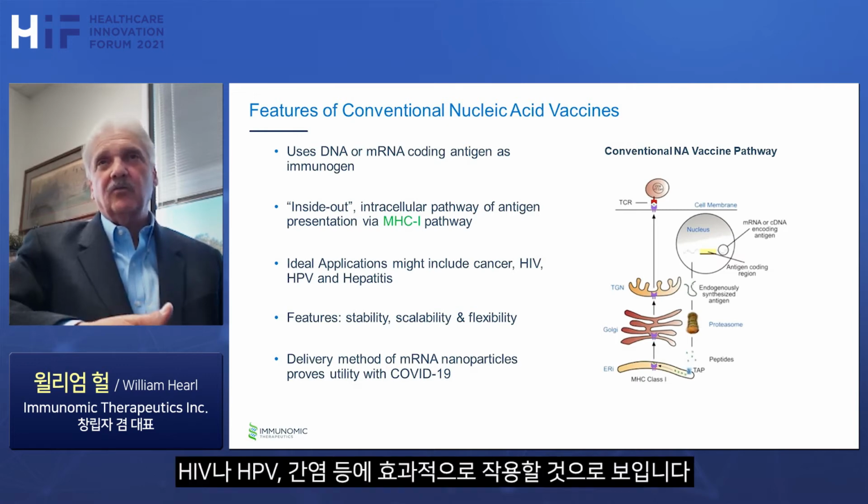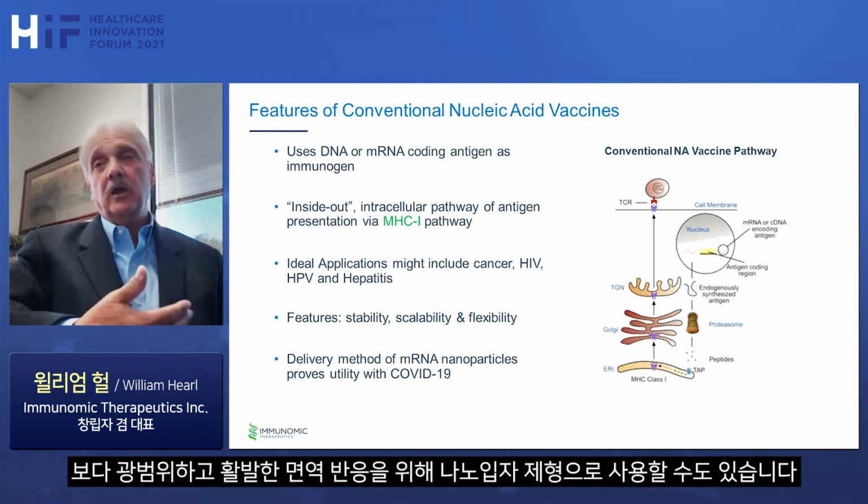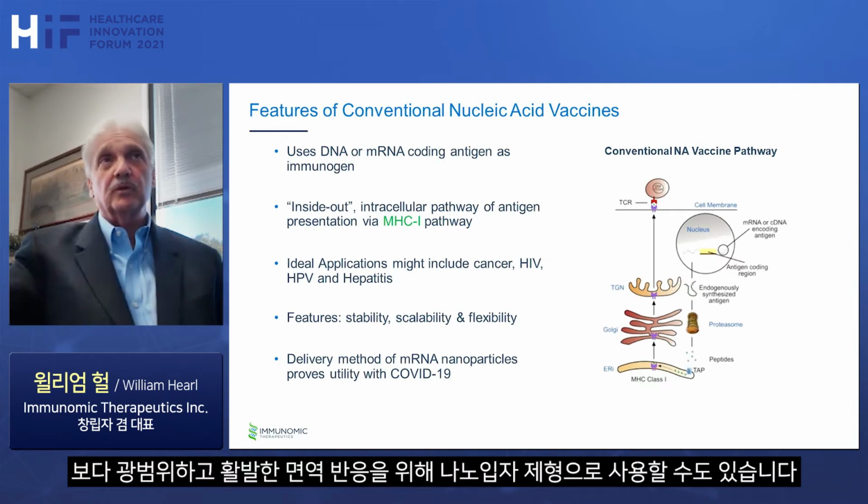We would expect this to be an effective pathway for things such as HIV, HPV, hepatitis. But obviously, we see, because of the potent nature of the response to COVID-19, you can also use this in the nanoparticle formulation to create a broader and more robust immune response.